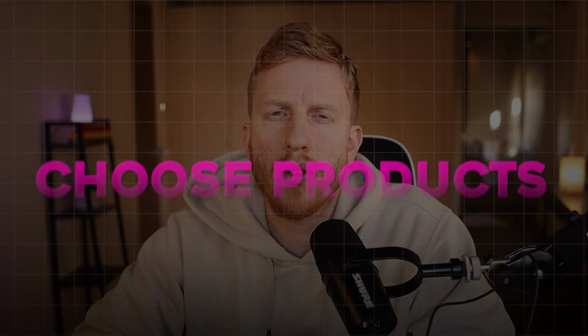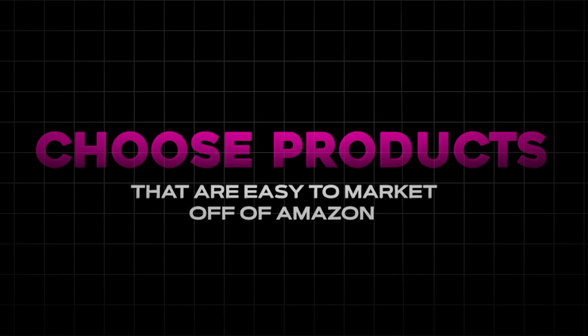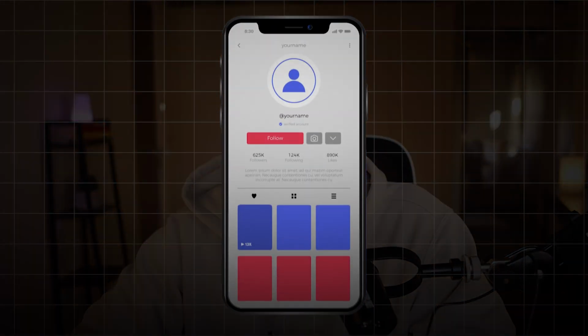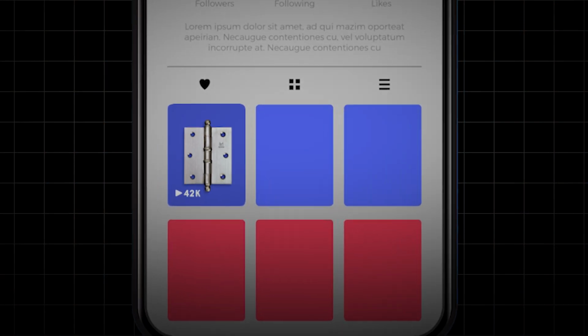And that leads me nicely into my last product selection tip. Choose products that are easy to market off of Amazon. So what the hell does that actually mean? Well, remember my example of the door hinges. Can you imagine trying to make a viral TikTok about door hinges? I like to think that I'm pretty creative, but even I would struggle with that.